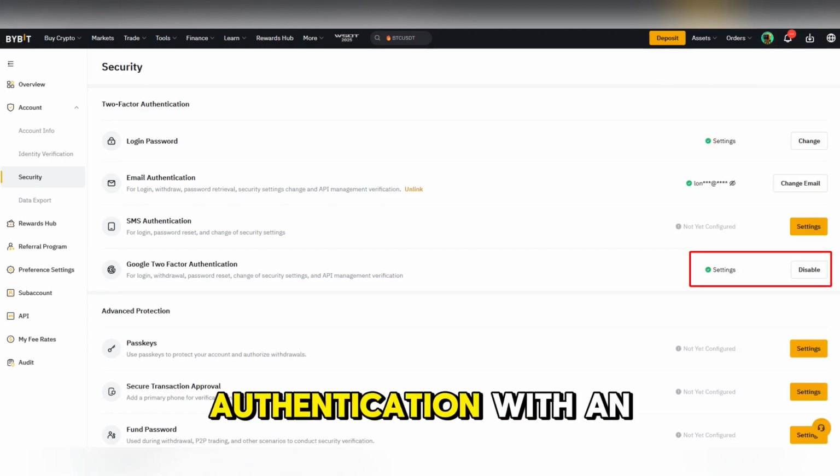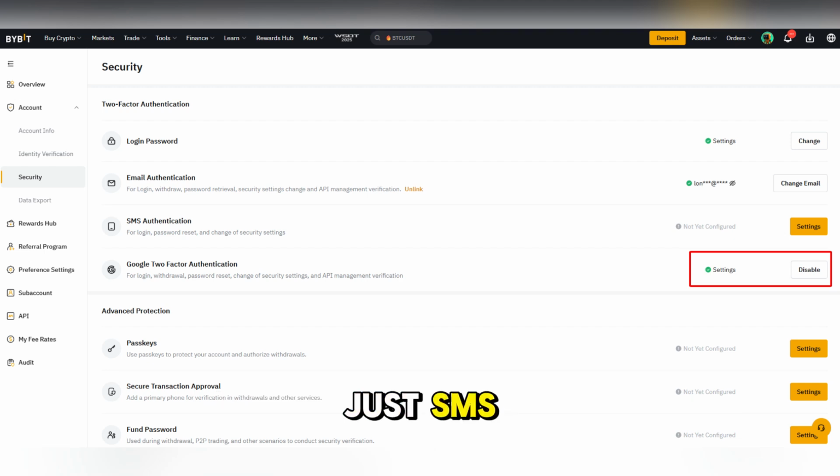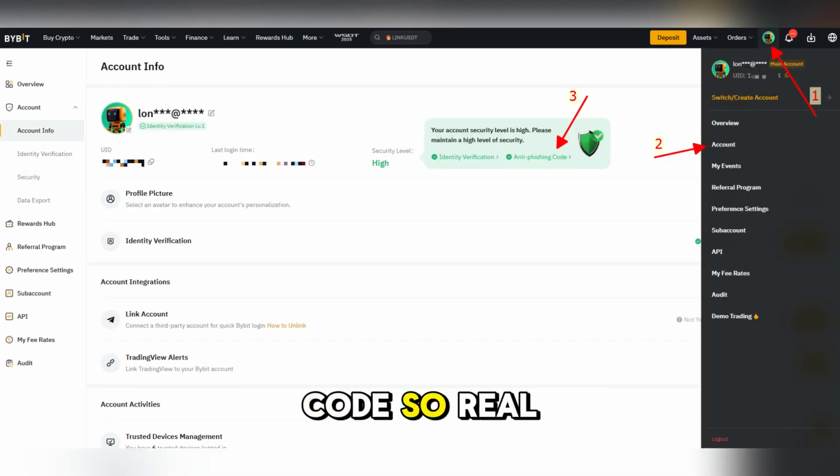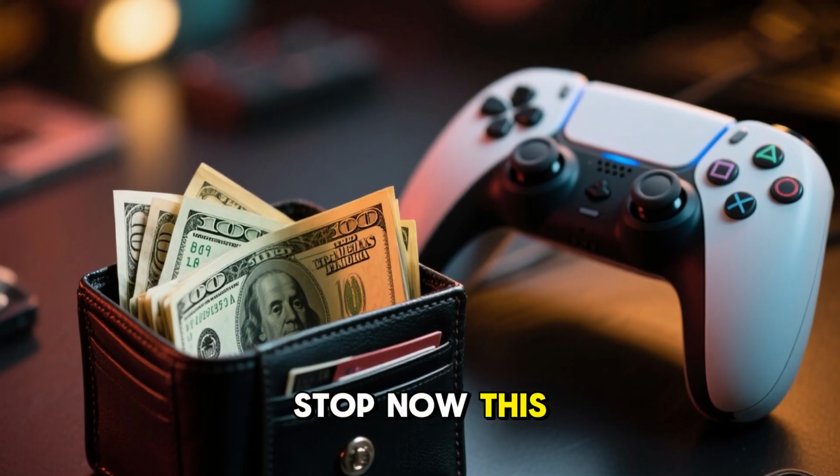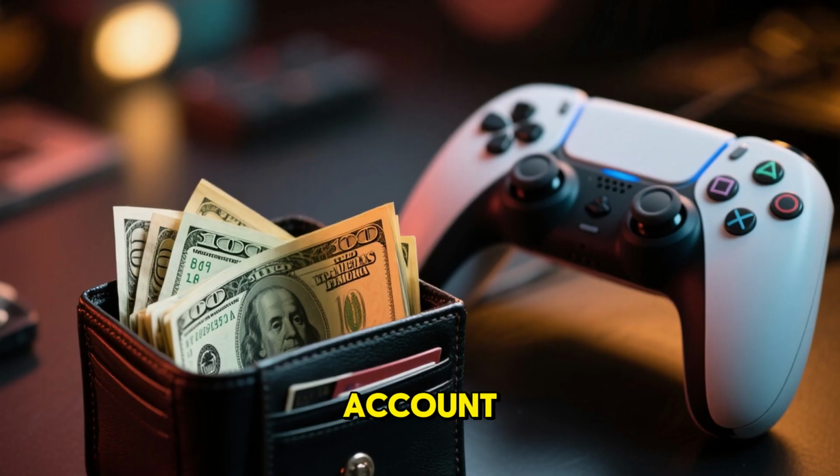Turn on two-factor authentication with an authenticator app. Not just SMS. Add an anti-phishing code so real emails from the exchange are easy to recognize. If you reuse passwords anywhere, stop now. This is your money, not a game account.